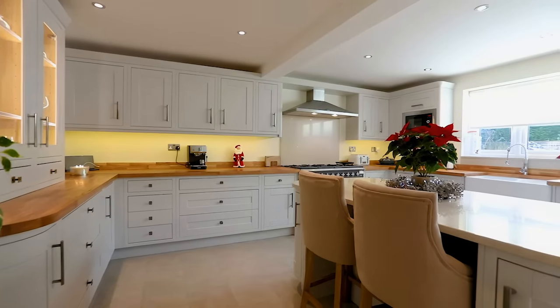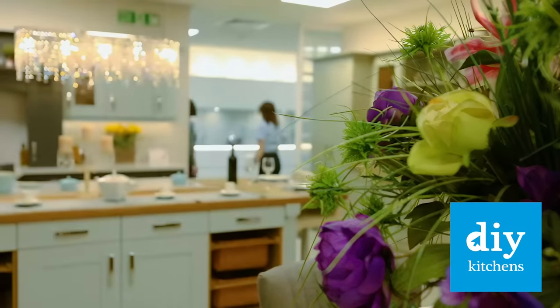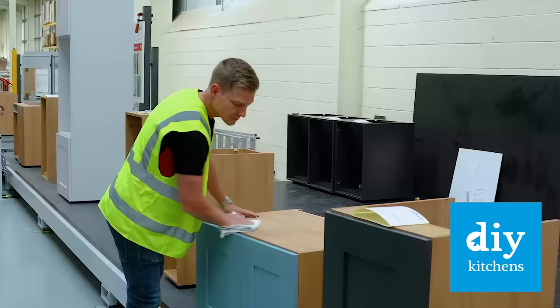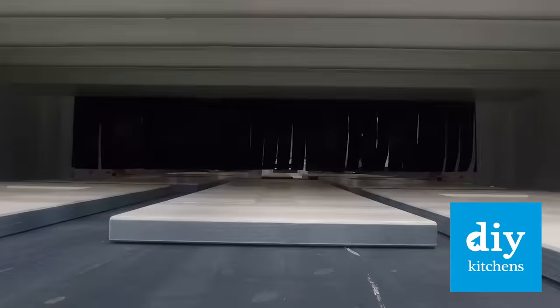You may remember last year we had a brief look at DIY Kitchens, who are revolutionising online kitchen design. Their goal is to supply showroom quality kitchens direct to the public for less than the other major kitchen retailers. By organising the design and fitting of your kitchen units, you can save up to 75% on showroom quality kitchens.